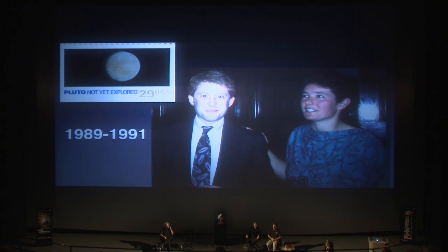Let's have a mission. Back in 1989, around then, the US Postal Service put out a bunch of stamps showing all the planets of the solar system, and then Pluto, not yet explored. You can guess the date by the cost of the stamp: 29 cents for a stamp. Long time ago, okay? And you can also tell it's a long time by looking at Alan and me.